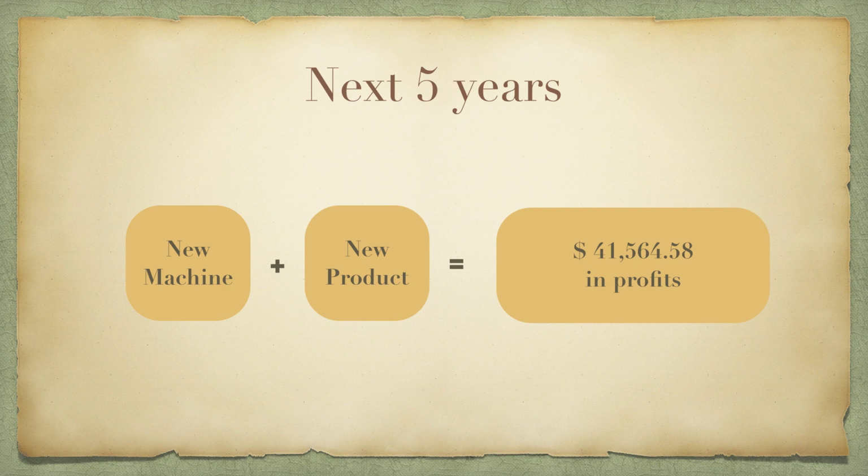Therefore, after analyzing the market, we decided to round up the discount percentage of the net present value of the project to 5%. From the above calculations, we conclude that the project would be worth investing in, not only because it covers its costs, but also because it yields a profit of $41,564.58 in net present value.